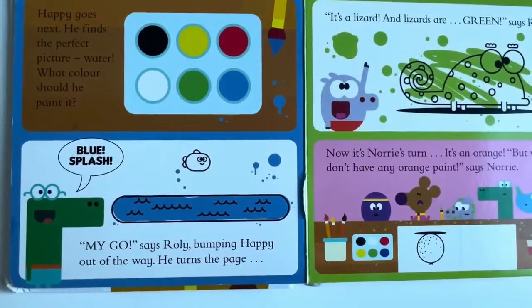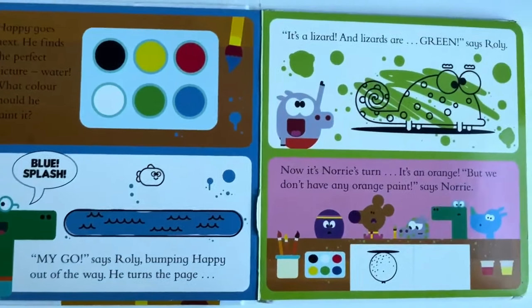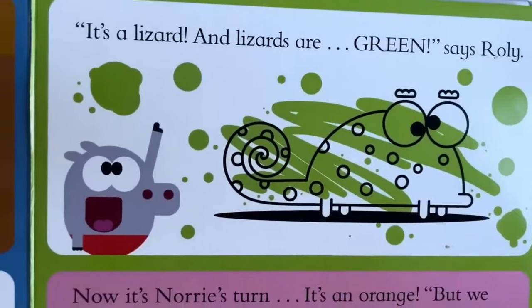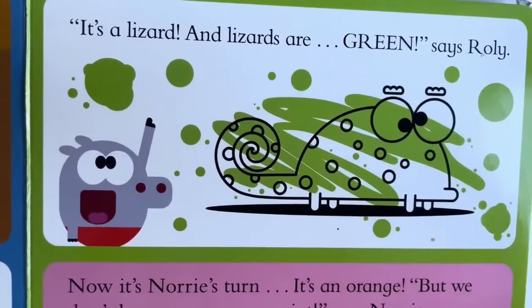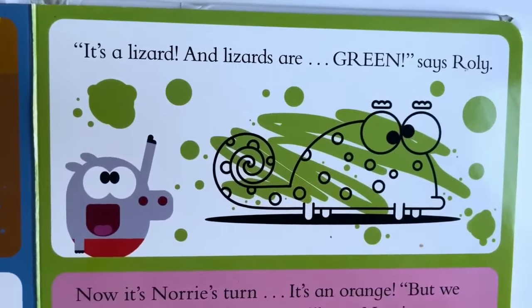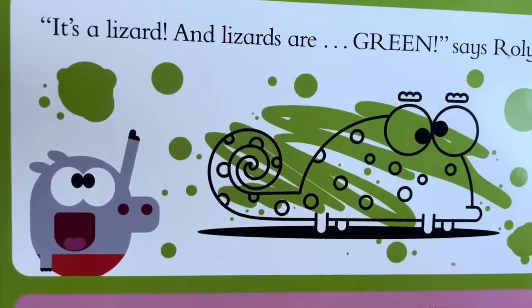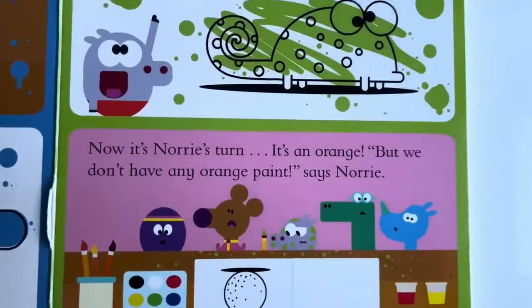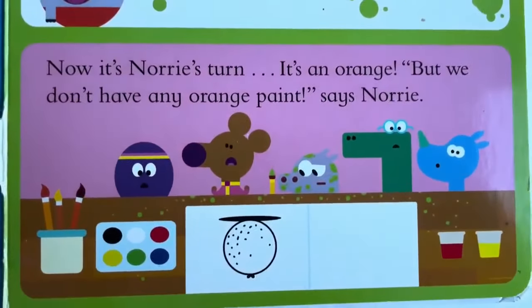My go, says Rolly, turning the page. He wants to do a lizard. But he thinks all lizards are green. Maybe not, but it looks pretty. He is making a good attempt. Now it's Nori's turn. It's an orange she wants to do.